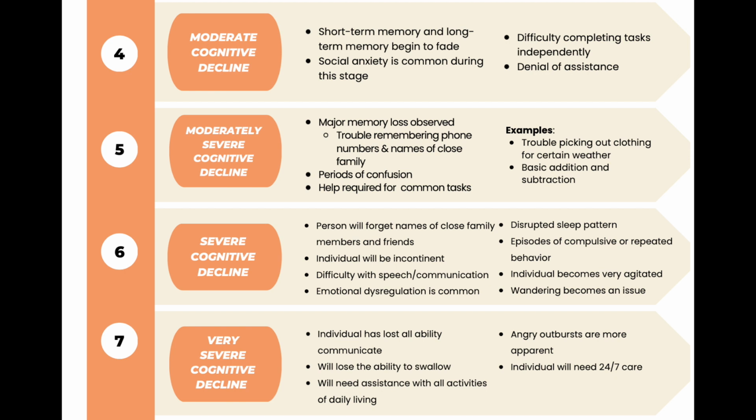In stage 6, an individual will forget names of close family members and friends, experience incontinence, which is when they are unable to control their bladder, have difficulty with speech communication, experience emotional dysregulation, experience sleep disturbances, have episodes of compulsive or repeated behavior, show agitation, and they may wander or elope.